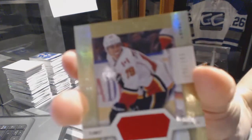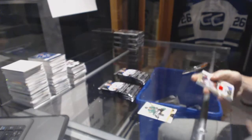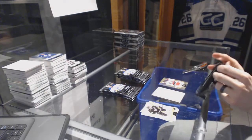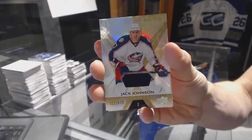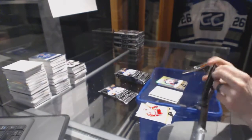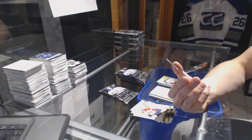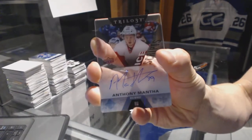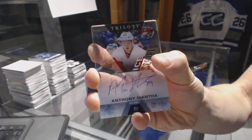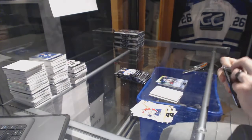All right, we've got a rookie jersey number to 399 for the Calgary Flames, Matthew Tkachuk. Base jersey number to 629 for the Columbus Blue Jackets, Jack Johnson. Sweet. We've got an Ice Scripts for the Detroit Red Wings, Anthony Mantha. Anthony Mantha, Ice Scripts for the Red Wings.